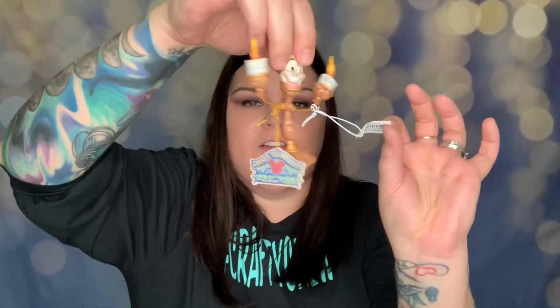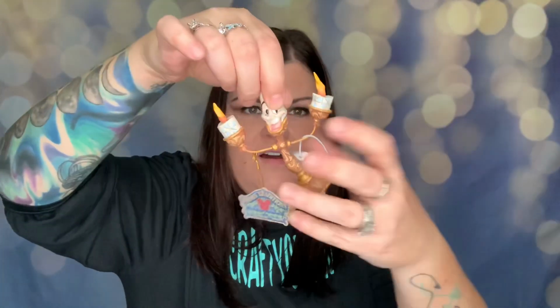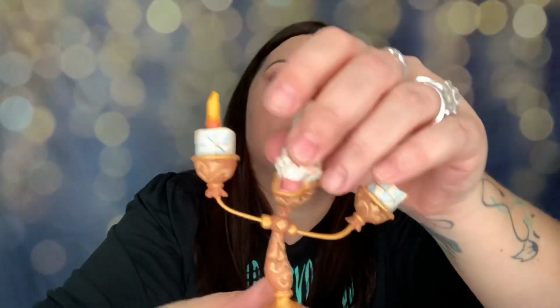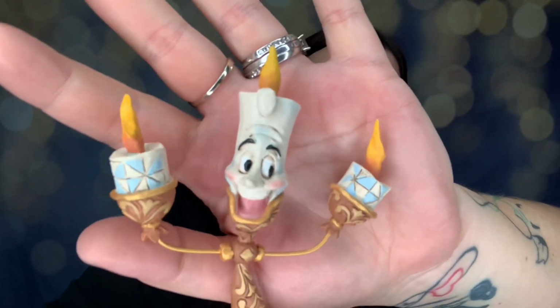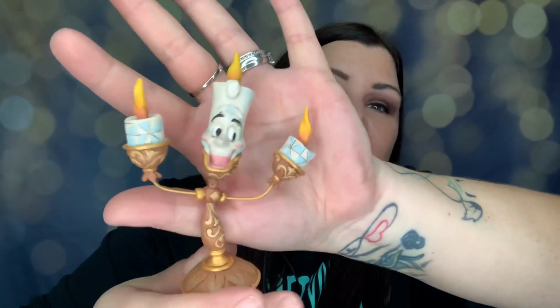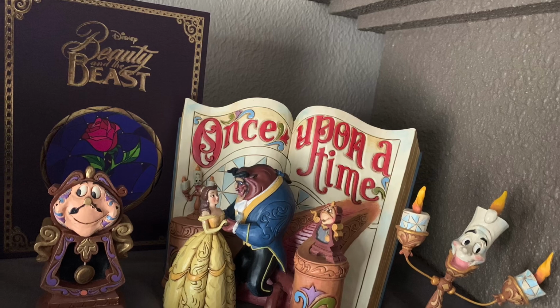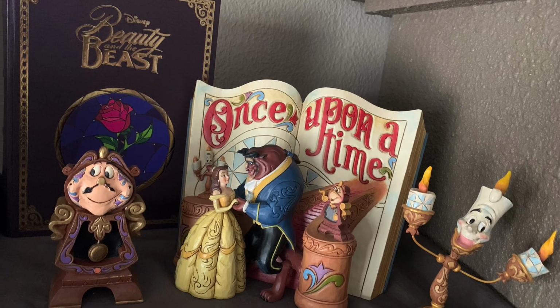So let's get this one out. So he still has all the little tags and stuff attached. So let me pull these off. So now that I got those off, this is what he looks like. He's so cute. Oh my goodness, he's so cute. I cannot wait to set him with the other pieces that I have, the same Jim Shore line with these. It's so cute. How cute is that? Oh my gosh, I love it.